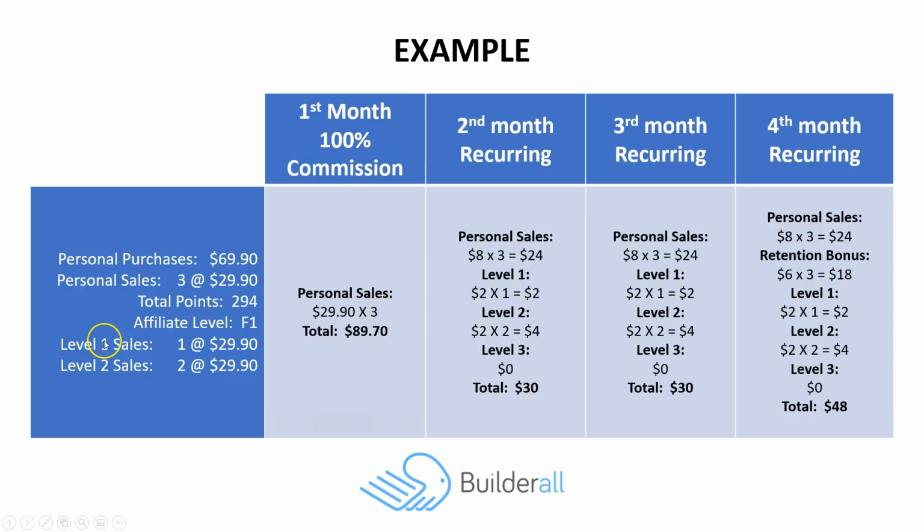This person also has 1 level 1 sale at $29.90 and 2 level 2 sales at $29.90. So the first month commission is $29.90 times 3, which is $89.70.